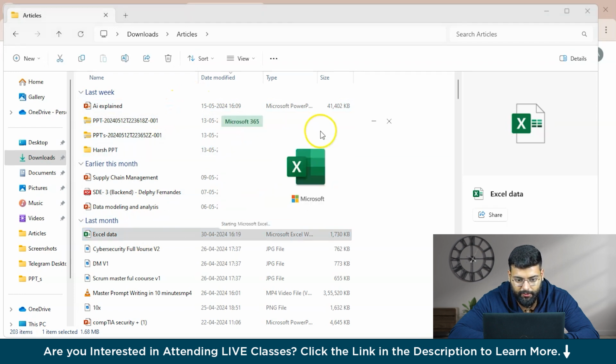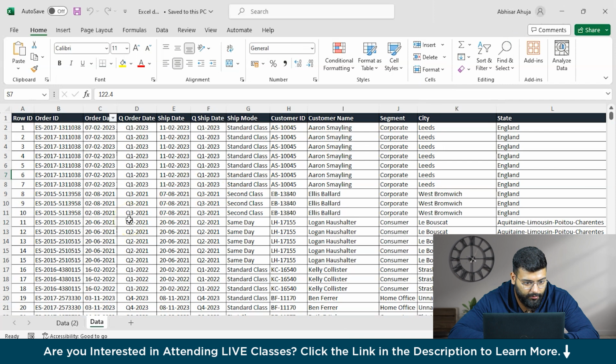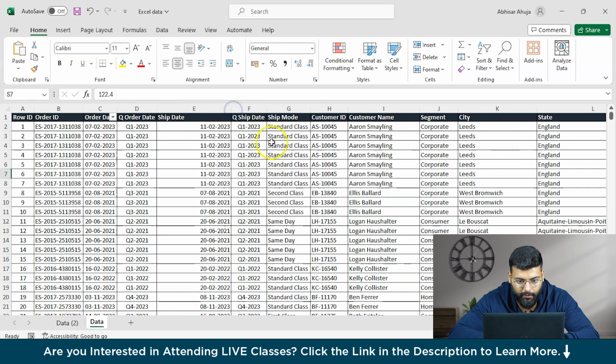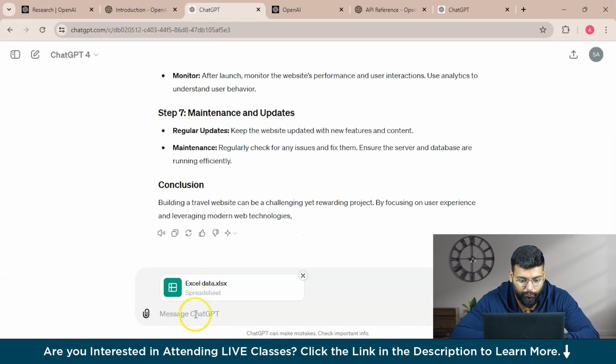So I have this data for a particular company. You can see that they have the order IDs, the quarterly order date, the shipping date, and the shipment mode. So we will use this data and ask ChatGPT to simplify or analyze the data and provide us something that could be used for pivot tables, or creating bar graphs or bar charts, or provide us the KPIs for the particular data.